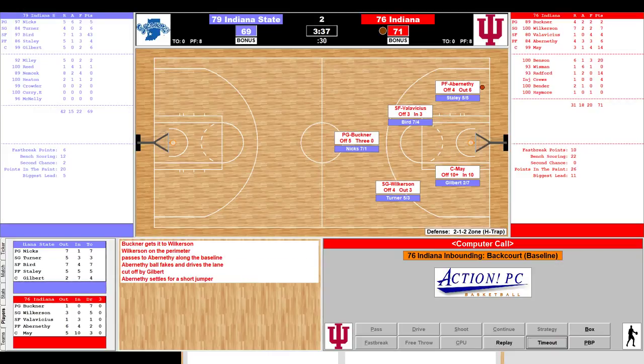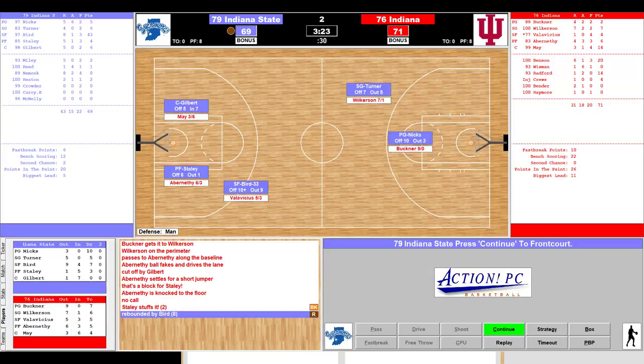Up court come the Hoosiers. Abernathy has it on the outside. Staley, he drives into the zone. That shot is blocked. No call. Staley with his second block, and Bird has it. 3:23 to go, and Indiana State has a chance to tie it. As Max Cornelius jumps in the chat and says, "Come on, State."